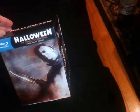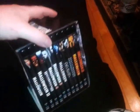Blu-rays and DVDs. The first Blu-ray, of course, is the Halloween box set. How beautiful this is done. I'm not going to show much of it because there's a million unboxing videos out there. So, yeah, Halloween, beautiful box set. All right, let's get some other Blu-rays out of the way.